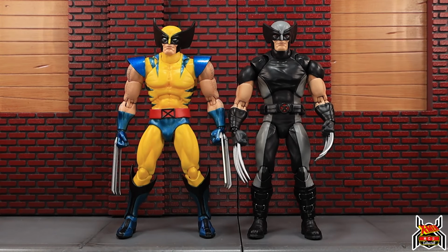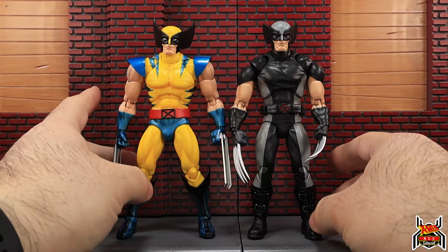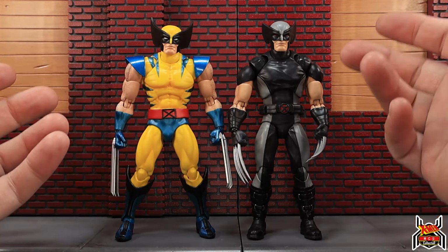Okay, to get this side-by-side comparison out of the way, we are taking a look at the Tiger Stripe Wolverine and the X-Force version of Wolverine. I will do some other comparisons with other Mafex figures to show you guys, but as you can see, these are about the same height. I don't think they use any of the same parts at all. They're completely different sculpts, completely different pieces.